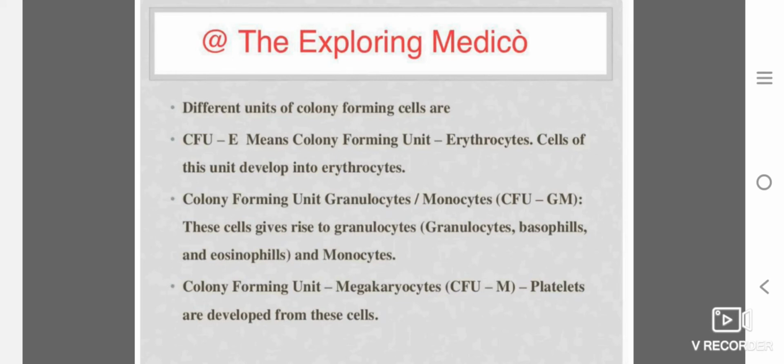Now, there are different units in colony forming cells. First is CFUE, colony forming unit erythrocytes. Cells of this unit develop into erythrocytes. The next one is colony forming unit granulocytes or monocytes, CFUGM. These cells give rise to granulocytes, that are neutrophils, basophils, eosinophils, etc., and monocytes.